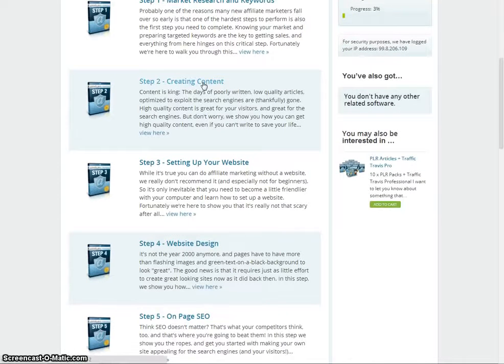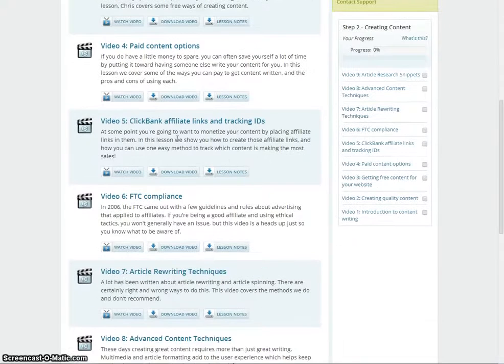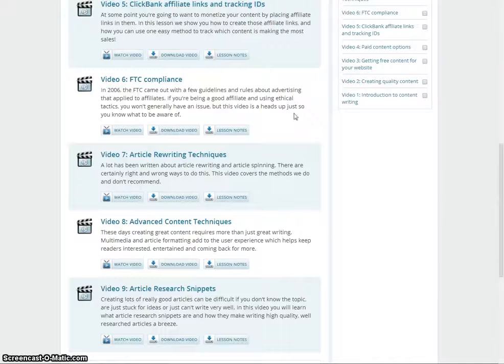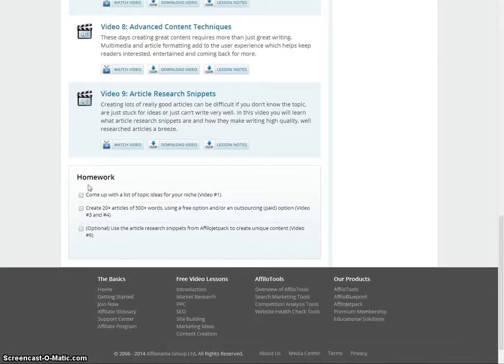The step 2 modules talk about creating content for your website: content writing, how to make good quality content, how to make a website that people are actually going to visit, how to provide value for your visitors basically, getting free content, paid content, ClickBank affiliate links and tracking IDs. This is how to make sure you get paid each time that someone purchases from your website. Federal Trade Commission compliance, article rewriting techniques, advanced content techniques, and article research snippets to help you figure out what your market wants. But again, there's homework in each module too. Once you get through with those, here are action steps that you need to do before you move on.